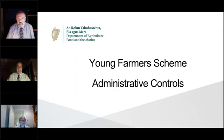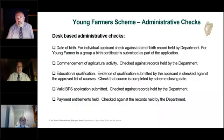The administrative checks are desk-based, carried out based on the information held by the department and the supporting documents that have been submitted by the applicants at the time of application. So for example, we have the date of birth. For an individual applicant, we will check against the records held in the department. This is to ensure compliance with the eligibility requirement for the applicant to be under 40 in the year of first submission of an application.